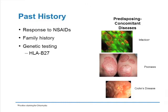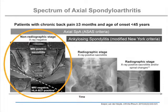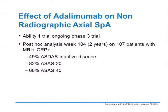as well as association with IBD arthropathy. This is a little busy slide, but what I wanted to highlight is that the ASAS criteria I just reviewed goes from one end of the slide to the other, meaning it goes all the way from early diagnosis to the late stage findings as well, while with the New York modified criteria, you really needed radiographic evidence. So we're going to focus on the non-radiographic stage. In EULAR, there was a lot that came out regarding this, so we're going to go over some of the abstracts.